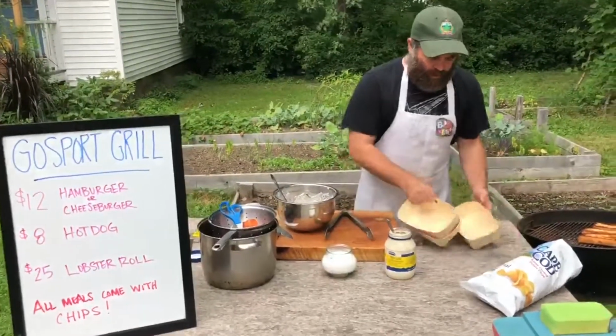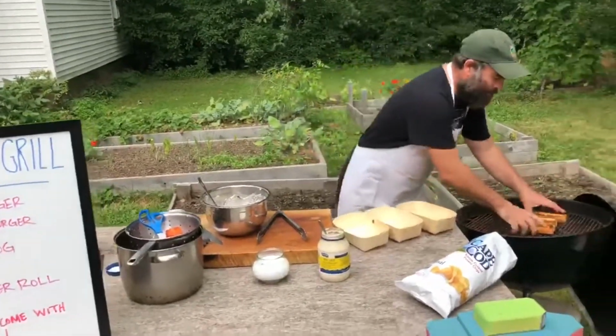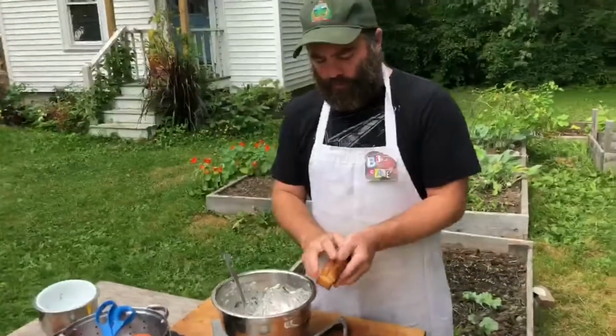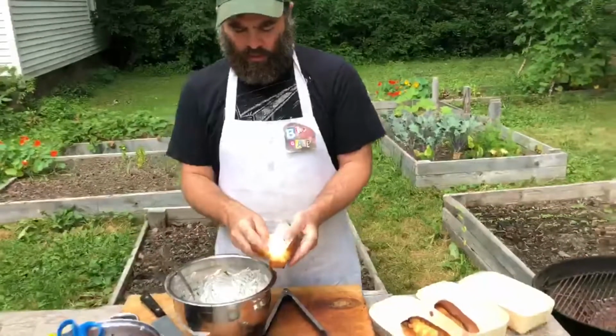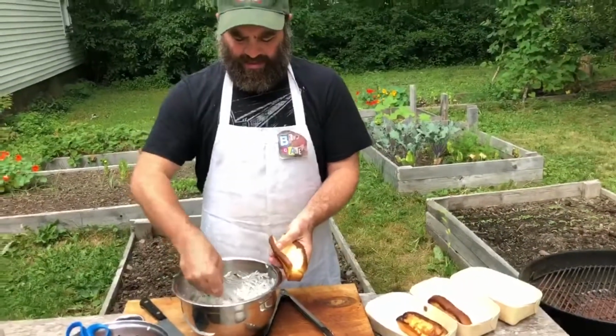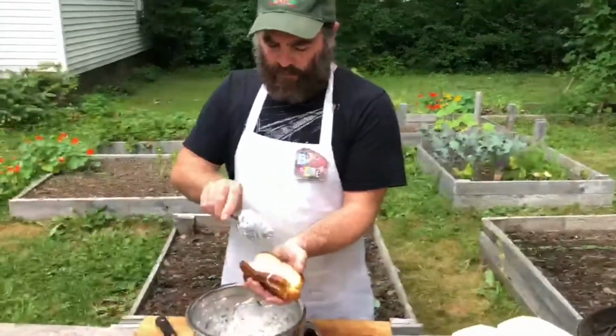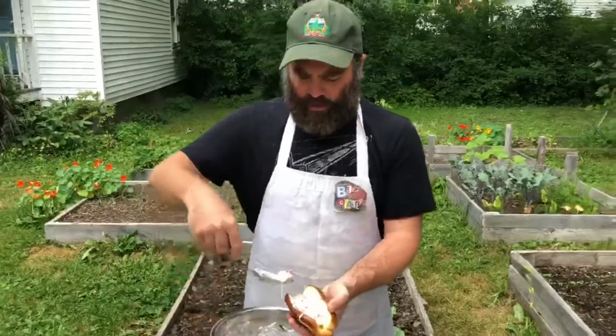We got our little boats ready here. We got our rolls hot off the grill. And we just huck some in there. Make sure to put a claw on top.